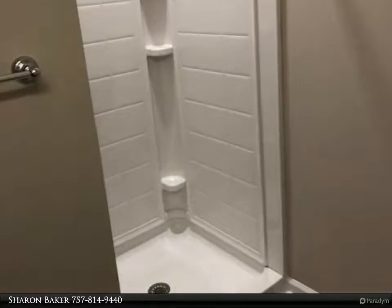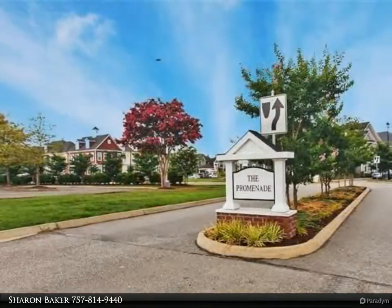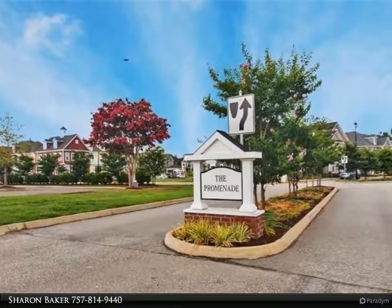Amazing amenities include a gorgeous clubhouse with demonstration kitchen, Wi-Fi, cozy seating, a meeting room, bathrooms, as well as outside swimming pool, dog park, bicycle repair station and garden plots.